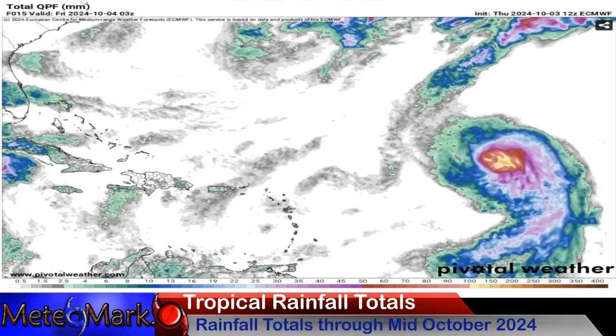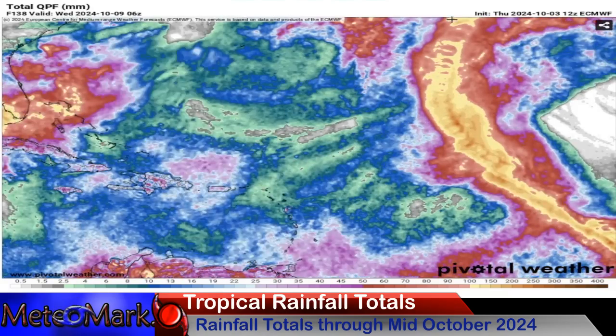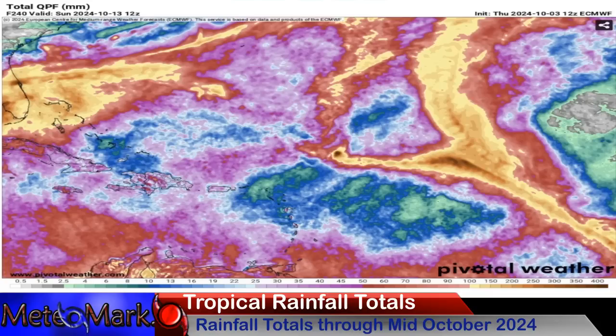Heading to the Eastern Caribbean and the Bahamas, things look dry through the weekend here, and then we get into tropical wave action as we head into the middle to latter part of next week. You can see Trinidad Tobago getting up towards 80 to 90 millimeters there, about 2.5 to 3.5 inches of rain.